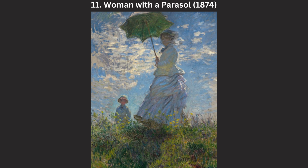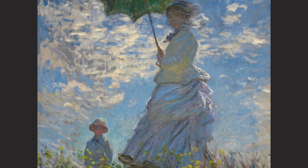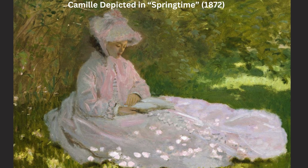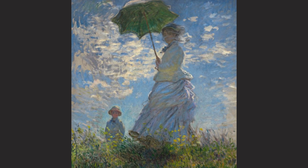Woman with a Parasol is also known as Madame Monet and Her Son, and both titles refer to what you can see. Monet painted his first wife Camille in many of his works, and this painting was completed when the couple lived in Argenteuil in the 1870s.